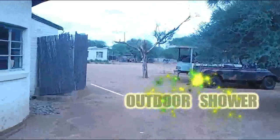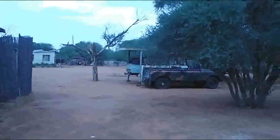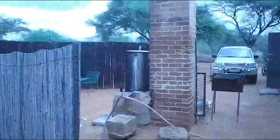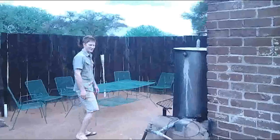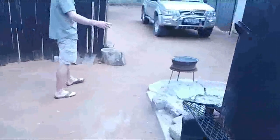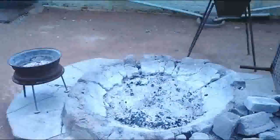We have our outdoor shower there with the best view in the world, the view of the dying landies. This is our boma where we eat dinner and cook food. We have our donkey boiler over here where we heat our water for our showers. Quite a nice thing to see from the city. And we have our big fire pit where in the winter we make nice big bonfires because it gets so chilly here.